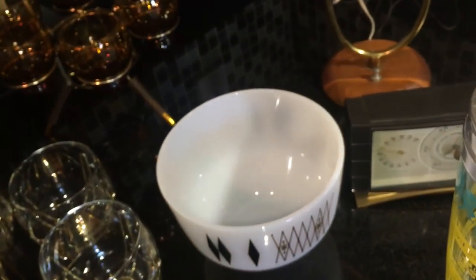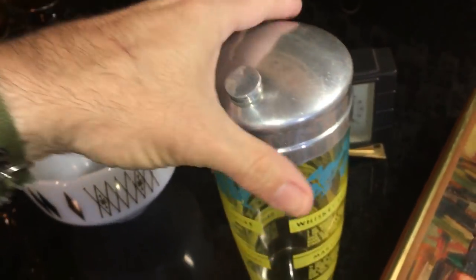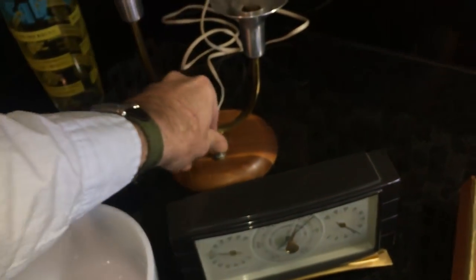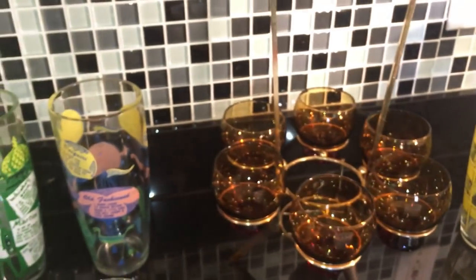All right. Put all this stuff back. And I'm going to turn this bad boy on just again for a minute to give us the beautiful light. I should have had that on before.